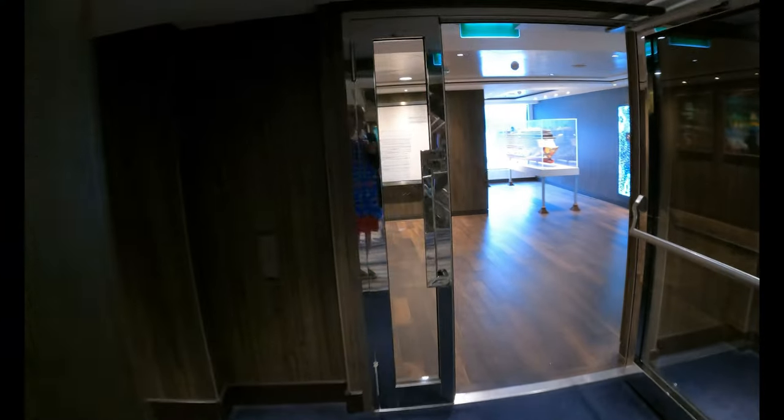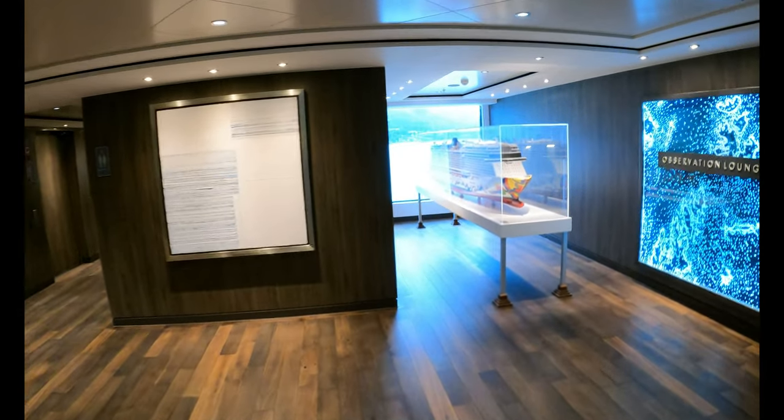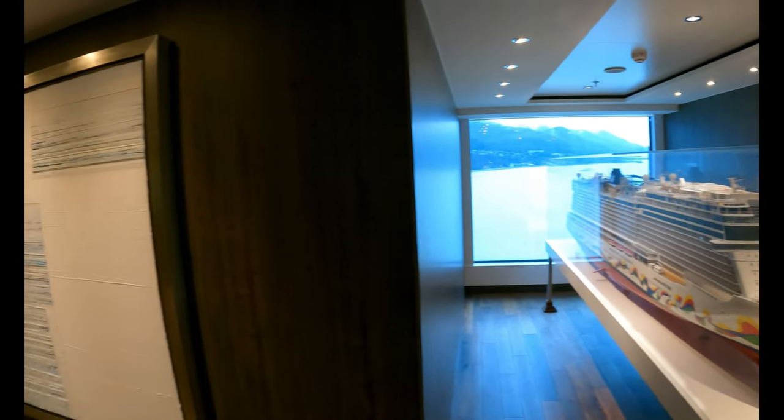This is where you'll find the thermal spa as well. I didn't show that because I didn't want to go in there when people had their swimsuits and stuff on and be recording. I wanted to respect people's privacy.